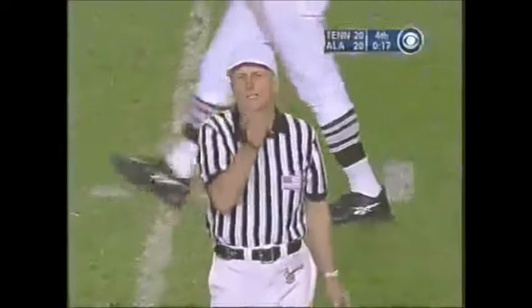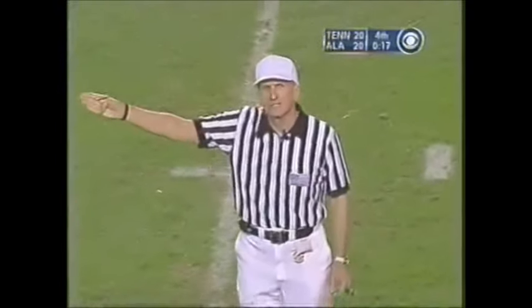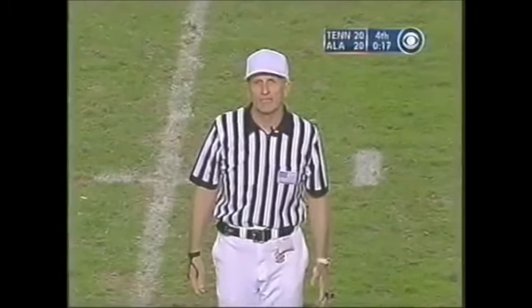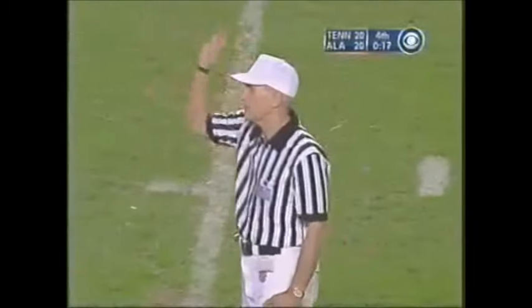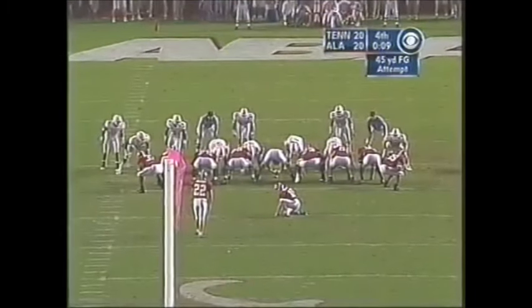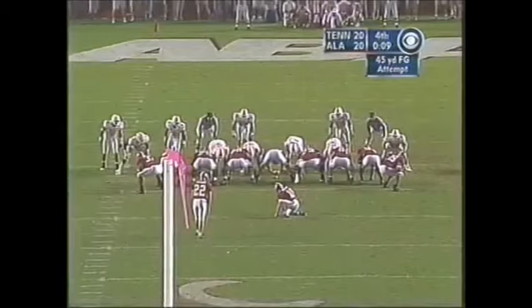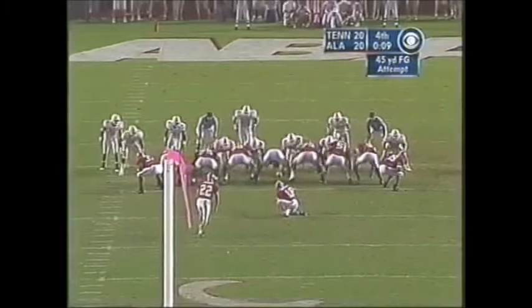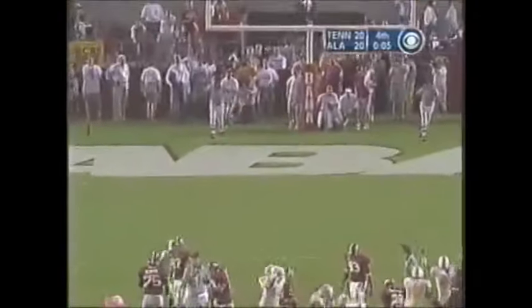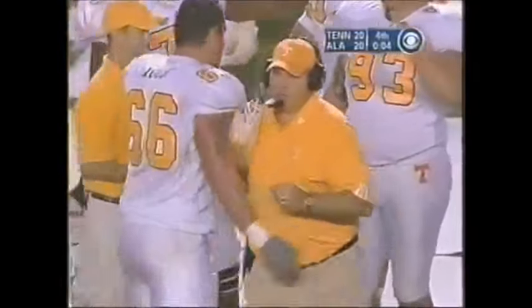Personal foul. Oh, my gosh. Unbelievable. 15-yard penalty from the end of the run. First down. And here is Bostic for an Alabama win. It didn't get down clean, and it got tipped again.